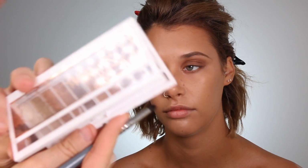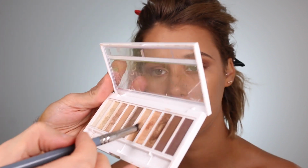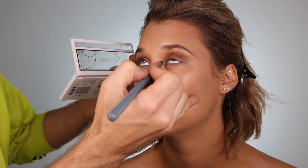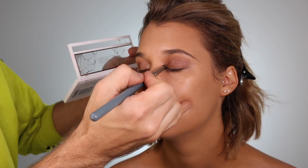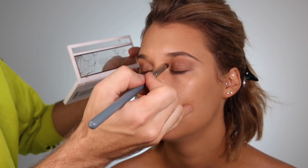This Flower Beauty palette, it's the Shimmer and Shade eyeshadow palette, and I think I'm going to use this goldy colour here. I just absolutely love these. Look up for me. Just going to press this into the corners. Like, I like all the expensive stuff because I'm like that, but they are so cheap and incredible.